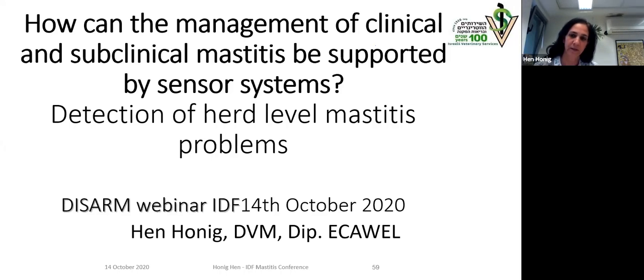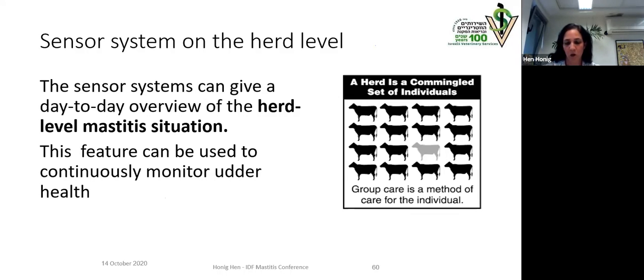And in this coming moment, we're going to dive into a slightly different area, looking at the herd level. Most of the time, we've been looking at the individual cow and identifying the individual cow, and then how she affects the herd. Now we're going to step back a little bit and look at the whole situation from the sensor system on a herd level, and look at how we can manage clinical and subclinical mastitis on a herd level. In order to get a good overview of the herd level mastitis situation, we need a day-to-day sensor system working, continuously monitoring udder health and having a flow of information coming from our current sensors, and maybe a combination of those sensors.